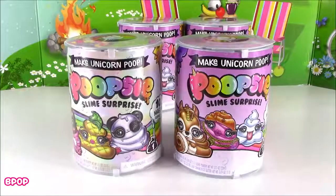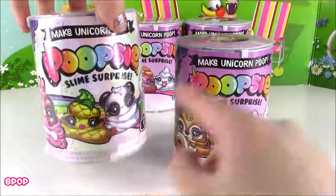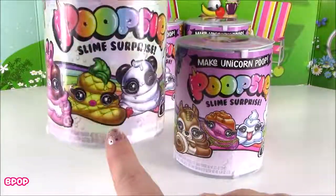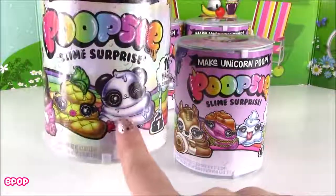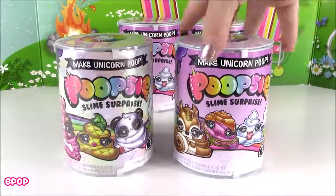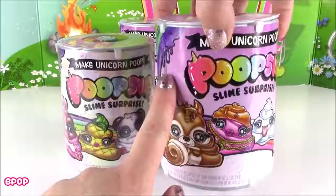The difference is Wave 1 is kind of like a white can. It looks very similar, except there's different characters. It's like a little bunny, what is that, a little pineapple, and a panda. The new ones that I just found, these are Series 1 Wave 2. They are a little bit different. It's got like a purpley color.